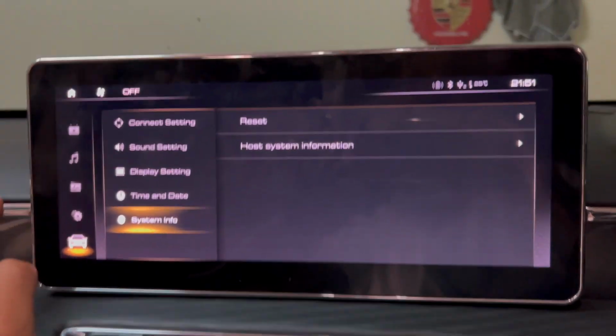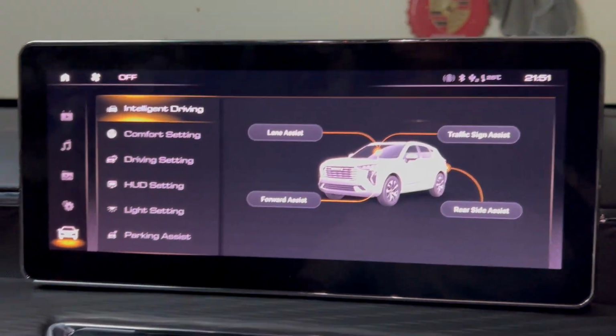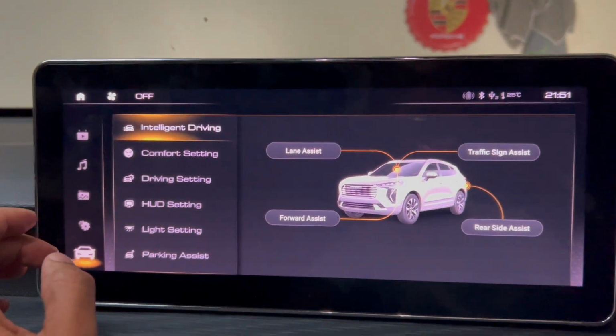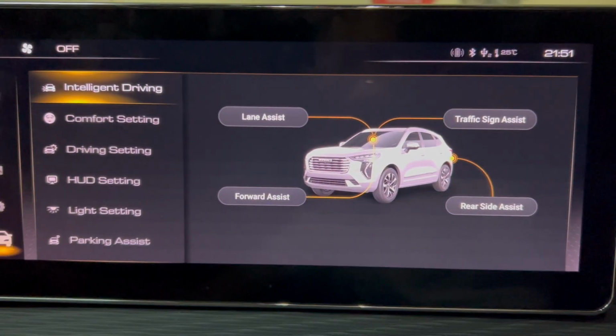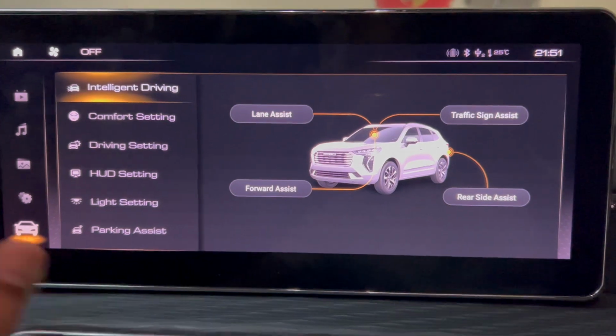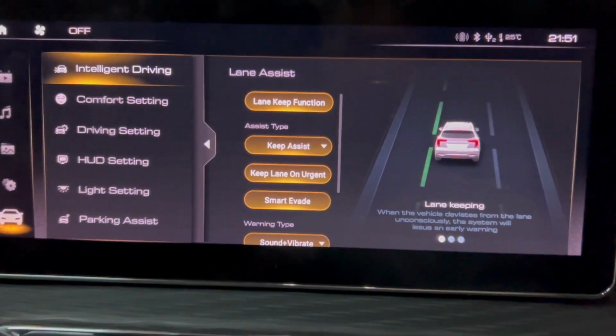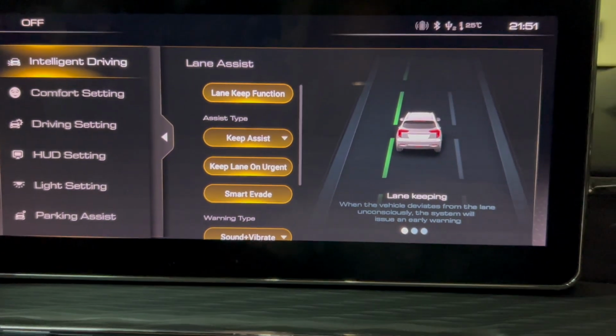So let's go over to the car settings. There's a lot going on here. Let me start the car so you can get a taste for this over here. In your car settings, like I said, in the top of the range version, which is the one that we did go for, the Super Lux, it will have the lane assist settings, and then of course you can play around with that and check what is going on in there.